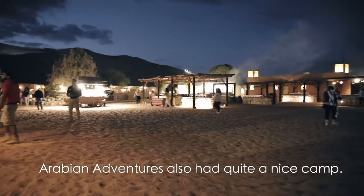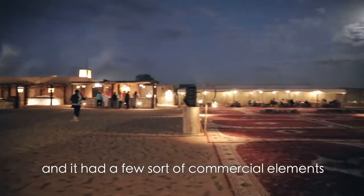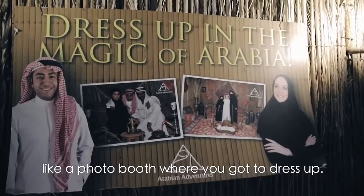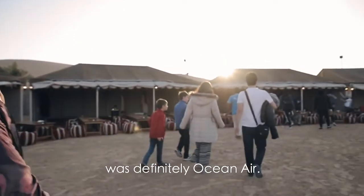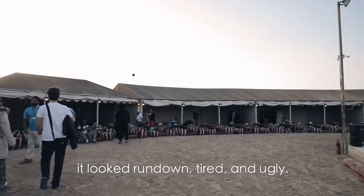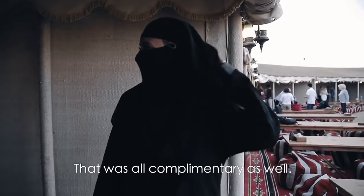Arabian Adventures also had quite a nice camp. It didn't have quite as much charm to it, and it had a few sort of commercial elements, like a photo booth where you got to dress up. Probably the least attractive camp was definitely Ocean Air. In fact, I would go so far as to say it looked run down, tired and ugly. You could dress up in the traditional garments and have your photo taken. That was all complimentary as well.